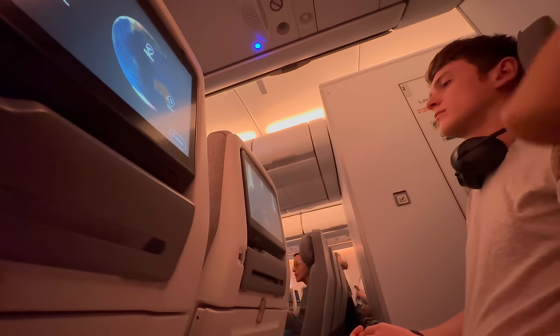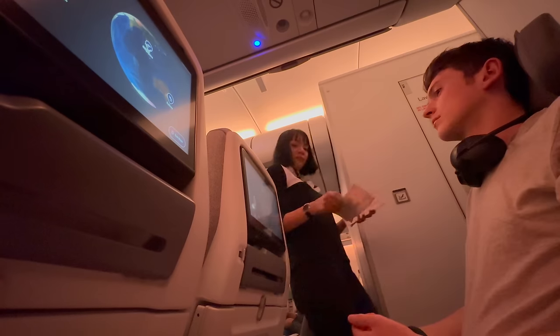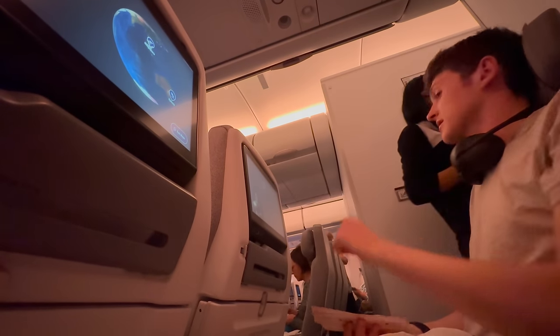Shortly after takeoff, the lights were switched on, the crew distributed arrival cards for Australia, and 6'4" pointed out his IFE screen is not working. The crew's gonna sort it out.